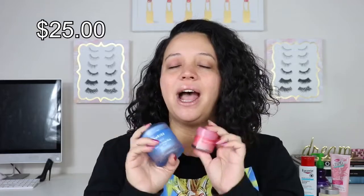You can get a gift set right now from Sephora, I believe. It comes with this one and three little ones. They have more lip gloss kinds that I really want to try, but this one is $20 and I don't remember what this one is. I'll go ahead and put it on the screen for you, but I absolutely love their products. I don't think they're super expensive and they feel really nice.